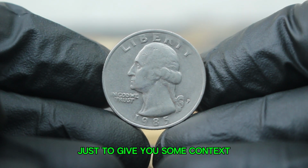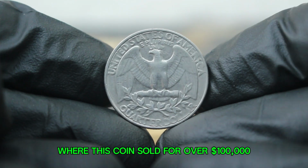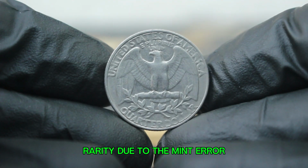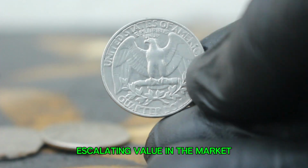Just to give you some context, there have been notable sales where this coin sold for over $100,000 in pristine auction settings. The combination of its silver content, rarity due to the mint era, and its condition greatly contributes to its escalating value in the market.